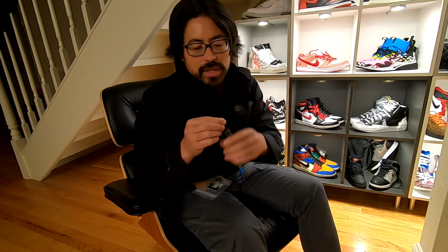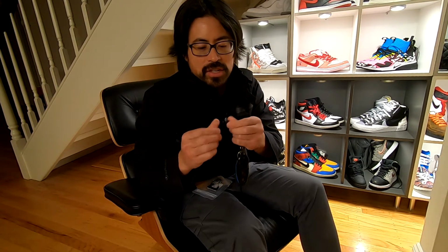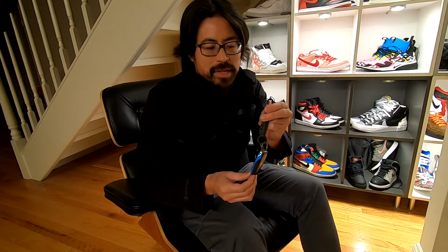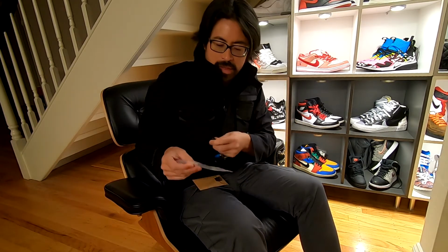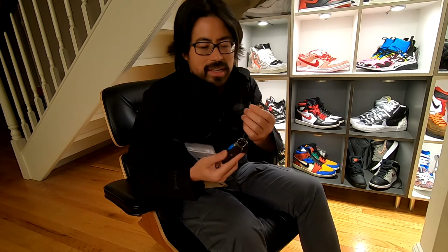And I really like this because what I do is I basically just hook this through my pant belt loop, and that's it. So it makes it really easy when I'm driving that car to make sure I have the key at all times. I don't have to take it out to do anything with it. So just hanging on my pants and knowing that they're going to be there and firmly attached is a great setup.